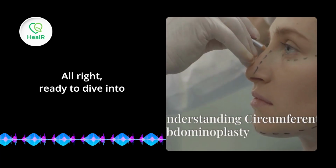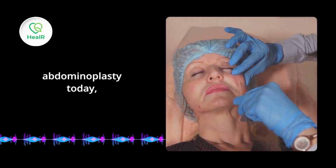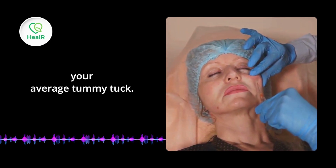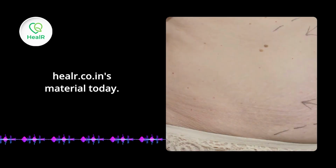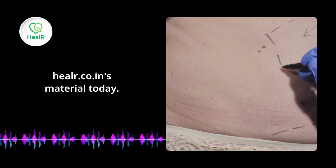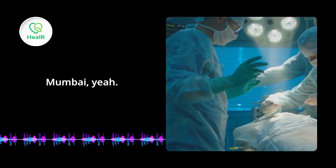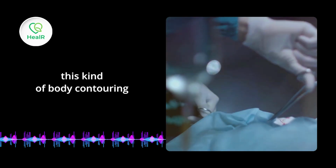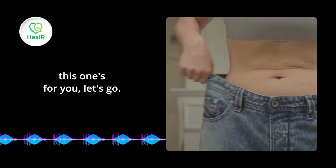All right. Ready to dive into something interesting? We're talking circumferential abdominoplasty today, and it's a bit more than just your average tummy tuck. It is. We're lucky enough to be working with healr.co.in's material today, and they're doing some pretty cool stuff with this procedure over in Mumbai. Mumbai, yeah. So if you're curious about this kind of body contouring or, hey, even just medical tourism in general, this one's for you. Let's go.